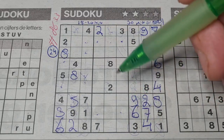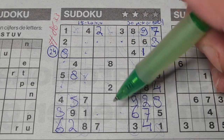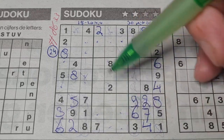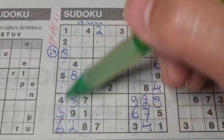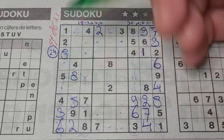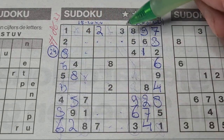Then 9 and the 5, 9 and 5. 2 missing numbers in this first column. The 1, the 2, the 3, the 4, the 5, the 6, 7 is missing. The 8 and 9 is missing. 7 and 9. Cannot fill this yet. Let me mark those 2 boxes.